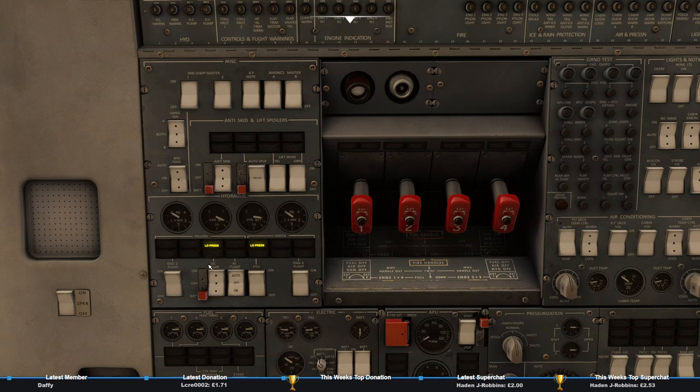I need to fix this, because it keeps extending on its own, and that's not good. Spoilers. Your translation is not select. Oh, TSA quadrant. What? That is correct. Why is it? I don't understand why that's not working.